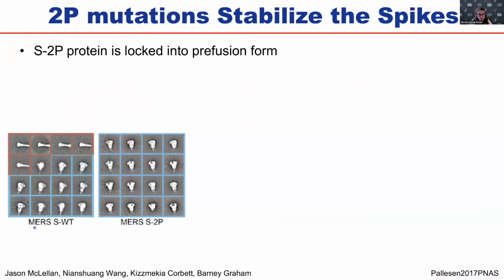This is an example for the MERS coronavirus. That's the Middle Eastern Respiratory Syndrome virus, which you can actually catch from camels. There's an ongoing outbreak of that in Saudi Arabia, and it can be very deadly in people. They tried it in several coronaviruses, and in this example, it's the MERS coronavirus. If you make the wild type, the original protein, you get a mix of the pre and the post fusion forms. But if you put these two prolines in, the 2P form, now everything comes in this nice compact pre-fusion form that you want.